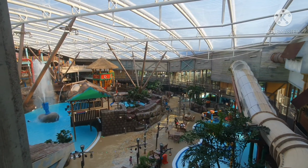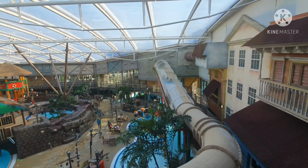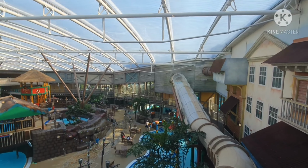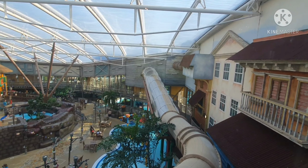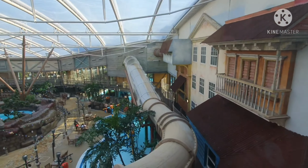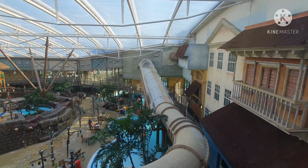So yes, the obvious reason why it's very warm up here is because of the indoor water park that the park has. You see the Master Blaster slide going up there. I've been in there 2 or 3 times I believe now, 3 times. And it's a real lot of fun. One of the better water slides I've done. I haven't done many. I'm not a massive water park fan, but this is a really good one.